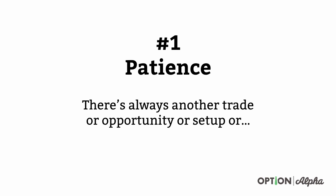So the first tip is actually patience. And the reason that I put this first is because I feel like a lot of people in this business, whether you're just getting started or you're an experienced trader, always have a lack of patience. And I do too. Patience is a hard thing to do. You want to get trades in, you see good pricing, you want to have your order executed and filled, but sometimes patience can be the most important thing.